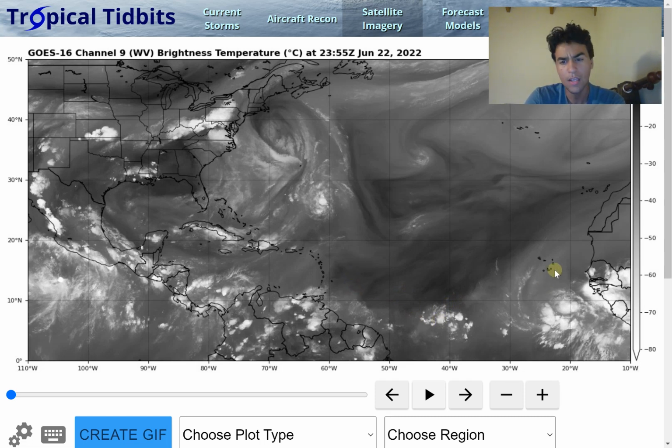But you see that it's under, for the most part, a very moist environment. There isn't a lot of dry air surrounding it, so it certainly does have a possibility of getting enough convection to develop into a tropical cyclone as it heads further westward.